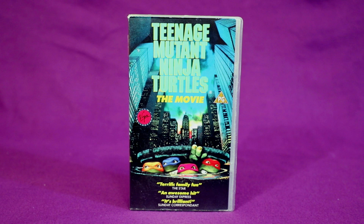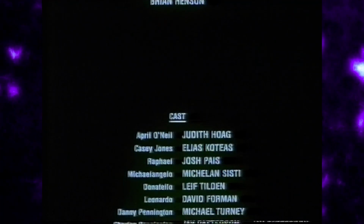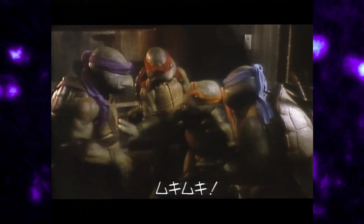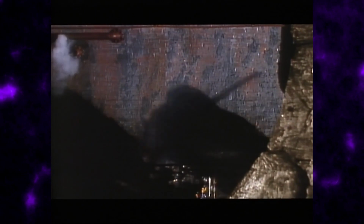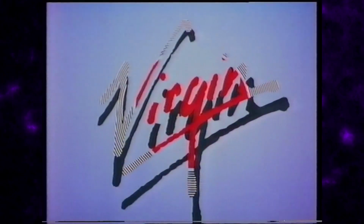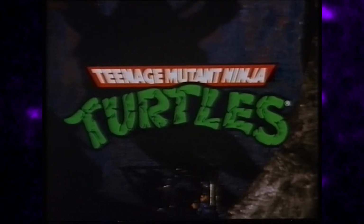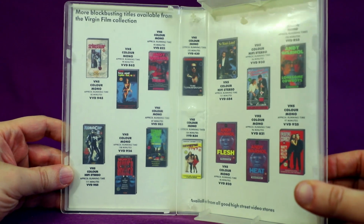Also of note, this version of the movie uses the Hero Turtles version of the Partners in Crime Turtle Power song. This version of the song was also on the strange Japanese cut of the movie, which did confusingly rename it Hero Turtles. So I'm guessing the movie was also really close to being renamed Hero Turtles in the UK as well. And the inside of the cover is just more blockbuster titles available from the Virgin Film Collection.